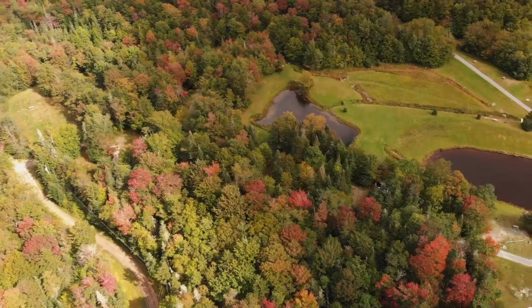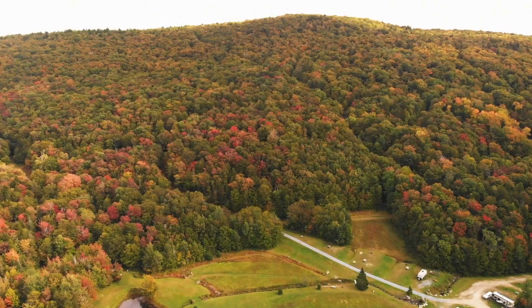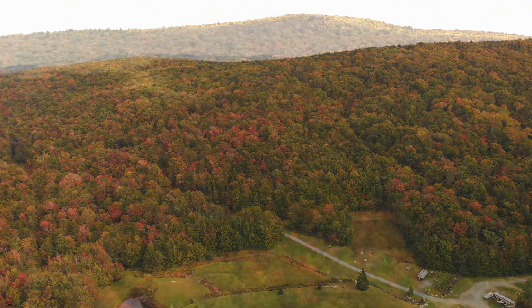Every fall, we try to get out and see some of the best foliage around our home in New England. And in 2021, this took us to Southwest Vermont, just outside of Bennington.